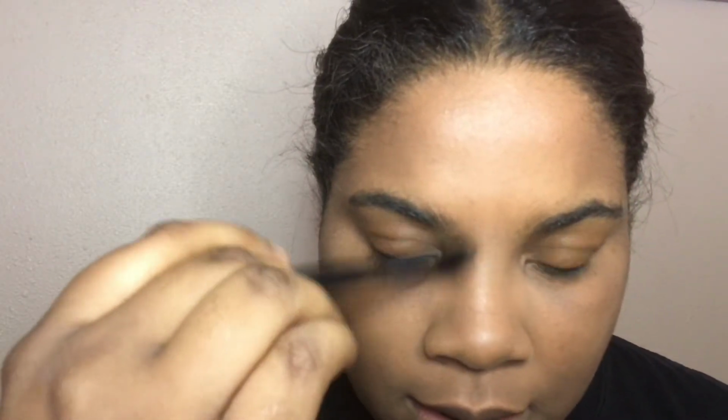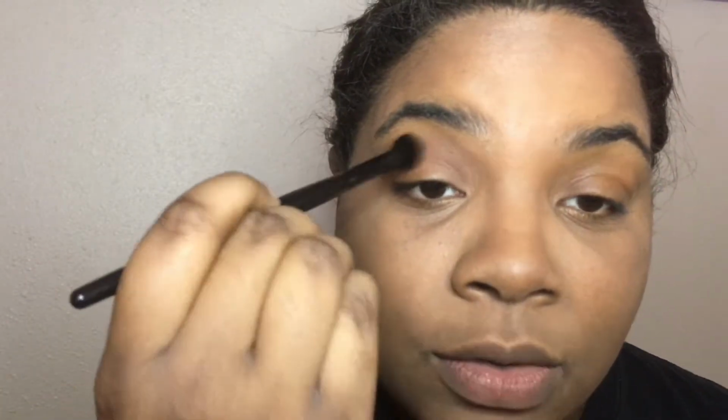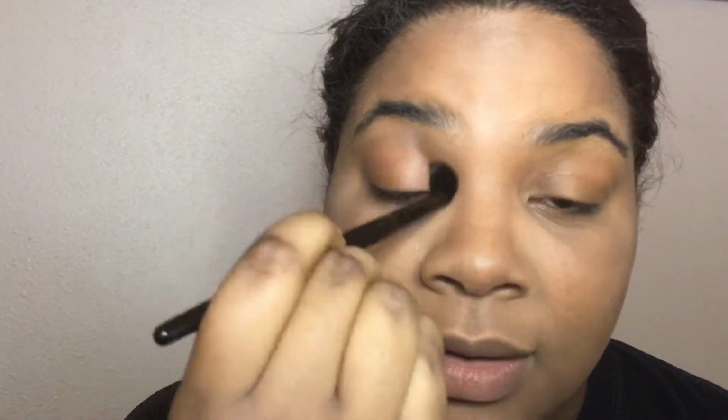To contour my nose, I'm going to use the e.l.f. Fluffy Eye Blender Brush. And since we're doing a no makeup look, I'm taking that contour shade in my Makeup Revolution palette, and I'm contouring the nose like I normally would. I'm going to take that contour and just create dimension in the crease.